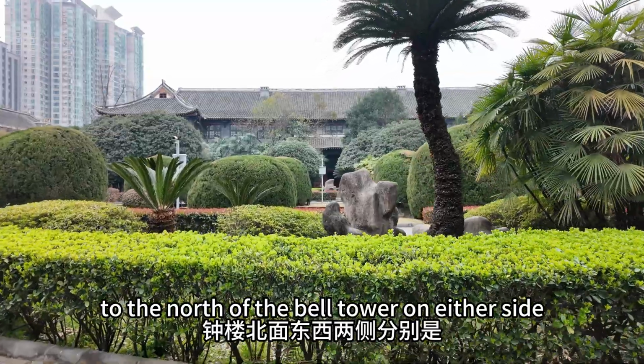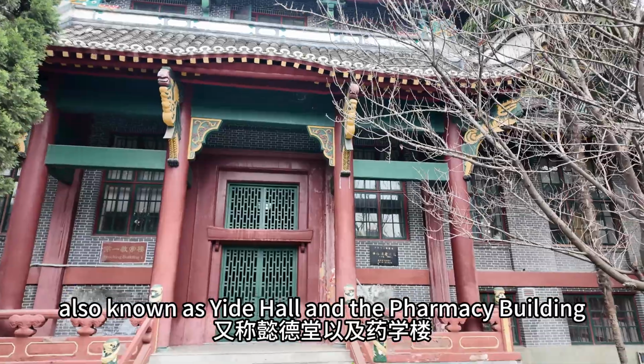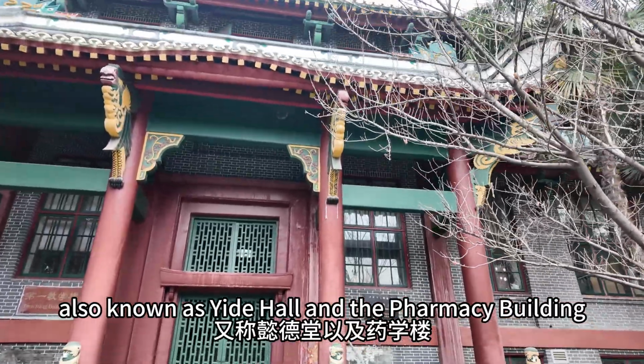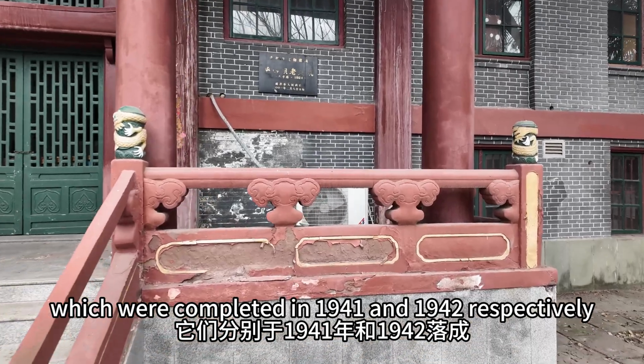To the north of the bell tower, on either side, are the Chemistry Building, also known as Yide Hall, and the Pharmacy Building, which were completed in 1941 and 1942, respectively.